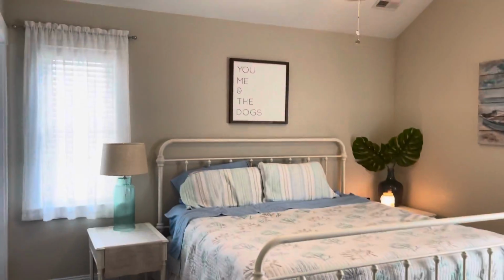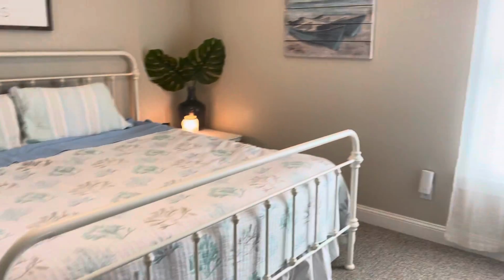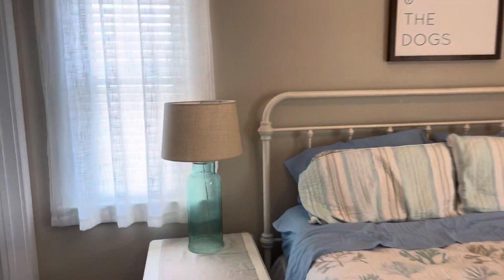The carpet is the same throughout the house. It is a tan and white flecked Berber. The master bedroom has space for a king-size bed, as you can see shown here. Windows on both sides of the room for good natural light. And then we go into the master bath.